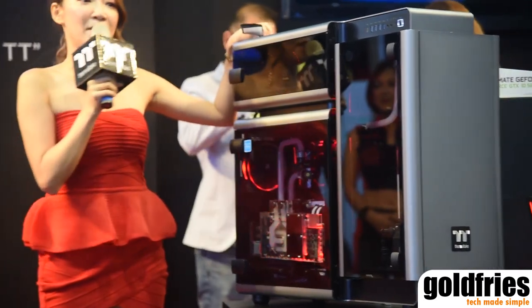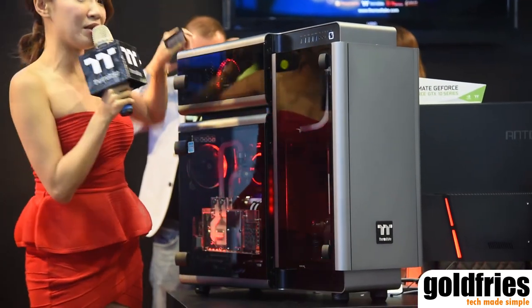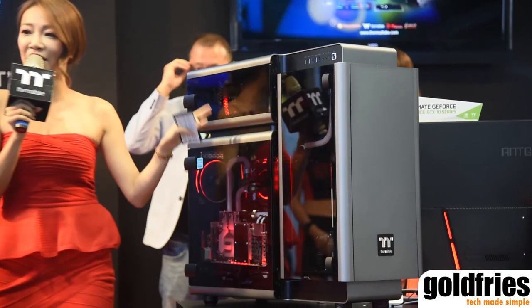Wow, Level 20 is really beautiful. It is an aluminum made 4-tower chassis and with 4mm tempered glass panels, also have trio chamber.